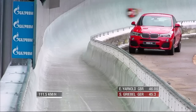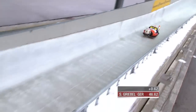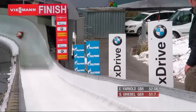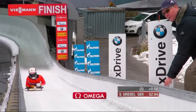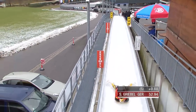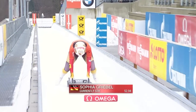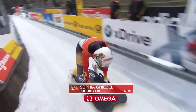Fourth place at the moment, just in front of teammate Tina Hermann. What she got at the bottom, Hermann was quicker, so she'll drop to fifth. 52.94 slide for her. So she is, what, 1600s behind Tina Hermann, her teammate.